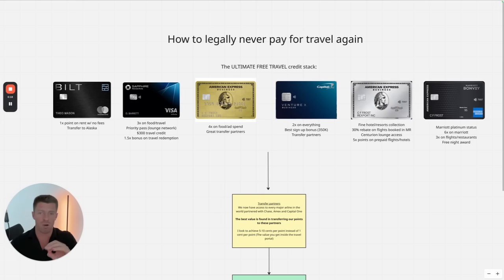Now, I've been to over 52 countries. I have top statuses at a couple airlines, Marriott, Hilton, and I'm going to show you the best credit card setups so that you can have access to this abundance just like I do. So let's start off with the credit card stack.